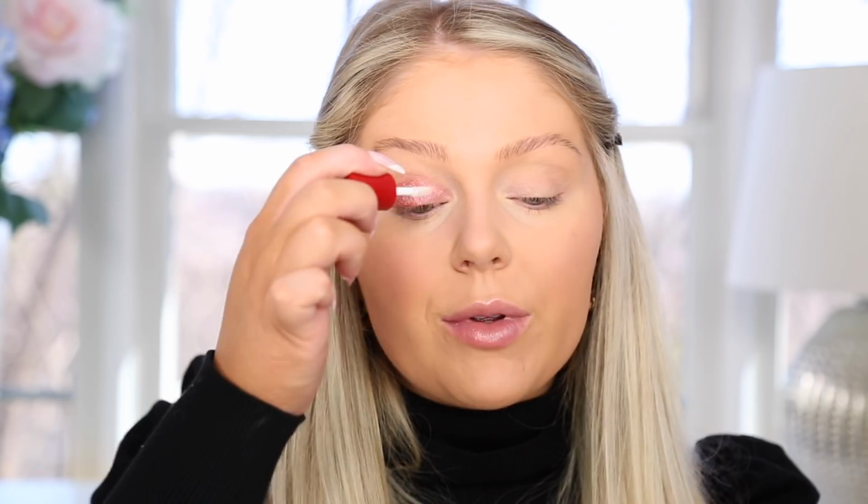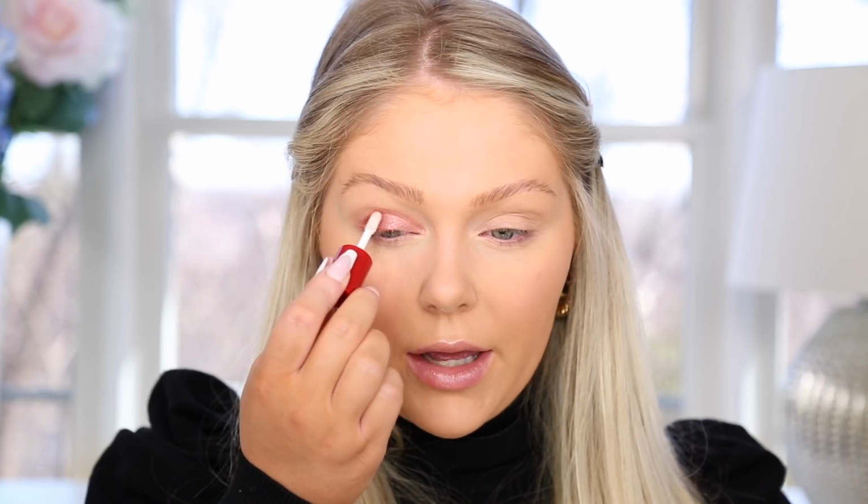And then we're gonna go in with the lighter shimmer. This one is the shade Shine, and I'll pop this on the inner part of the eye. This one is almost translucent, there's not much color to it, but the sparkles are pink, and then in some lights they turn almost gold, so it's really pretty. I'm just gonna blend those two together, and it gives a glossy look to the lids. I'm gonna do the same thing on the other eye now, and I will be right back.